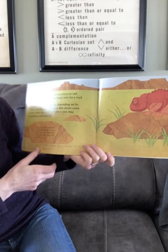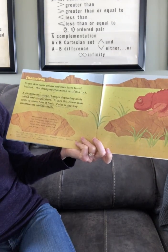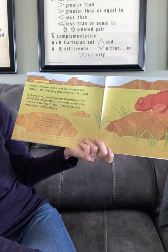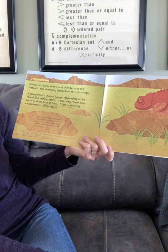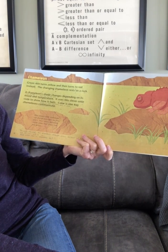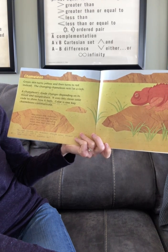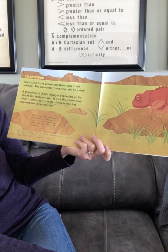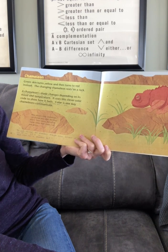Chameleon. Chameleon skin turns yellow and then turns to red instead. The changing chameleon rests on a rock. A chameleon's shade changes depending on its mood and temperature. It uses this clever color code to show how it feels.